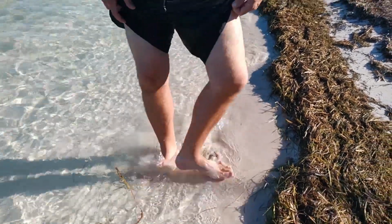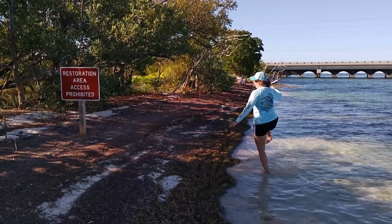Look at those sexy legs. And some silly shenanigans.